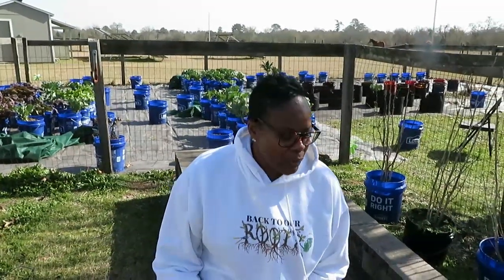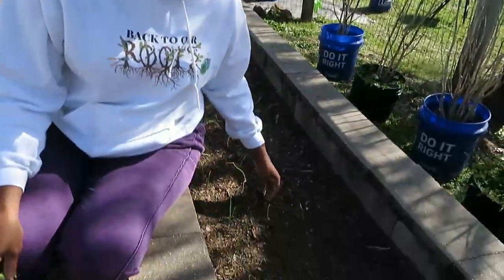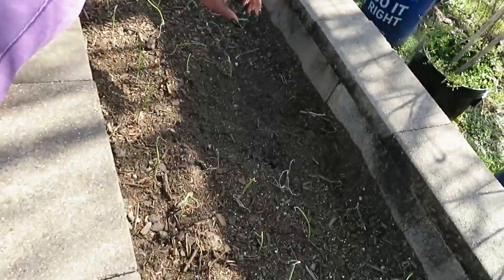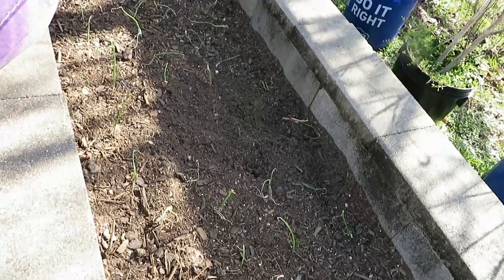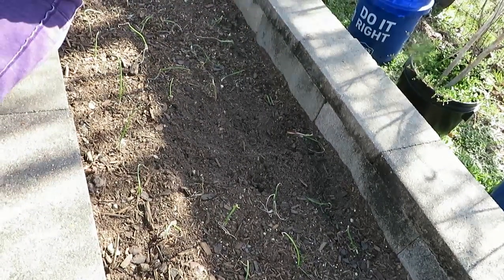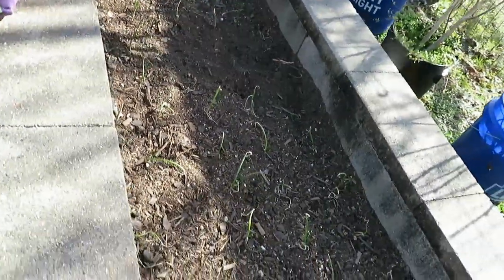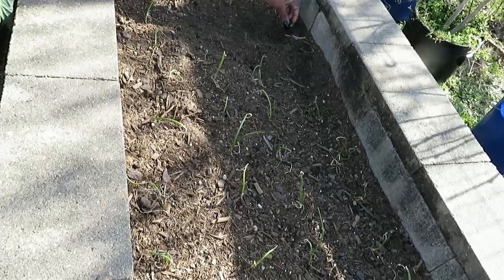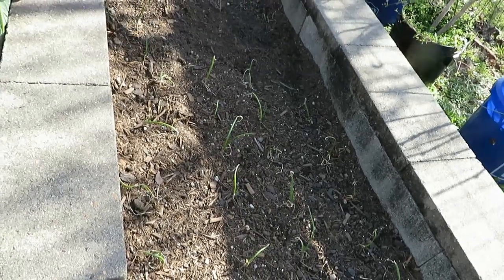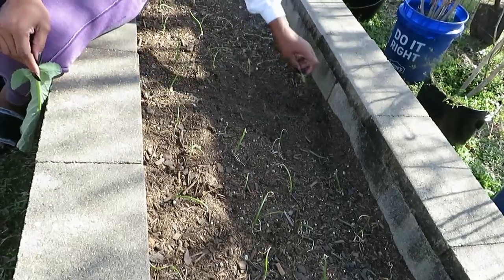So, guys, you remember we came out and planted some onion here in the raised bed. Last night my husband came out and the cat decided... I'm trying to defend her. I told him there was probably something else in here and she was trying to get it out. Probably not, but if you can see, she scratched this one up. She scratched a few of them. Yeah, this little area right here.